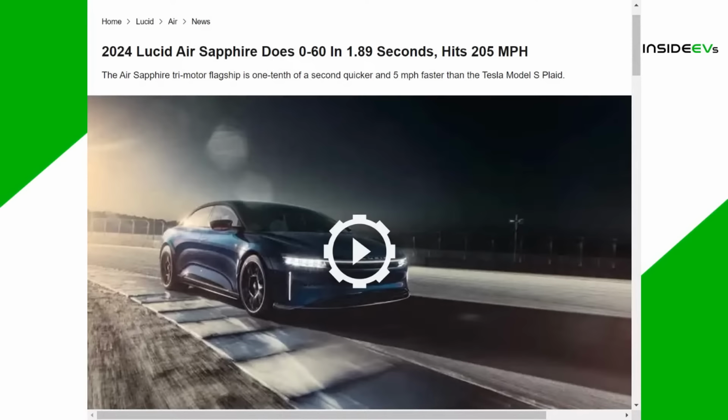0 to 100 in under 4 seconds, a quarter mile in under 9 seconds, and a top speed over 200 miles an hour. So that's pretty significant. Yeah, the car maker says Lucid Air Sapphire: 0 to 60 in 1.89 seconds, 0 to 100 in 3.87 seconds, top speed 205 miles an hour.